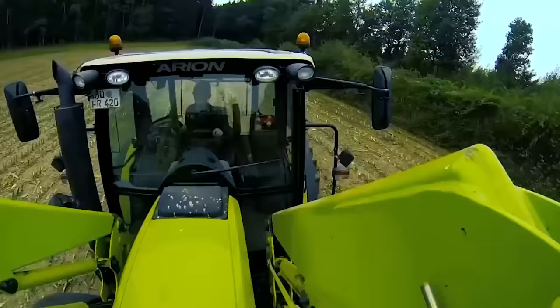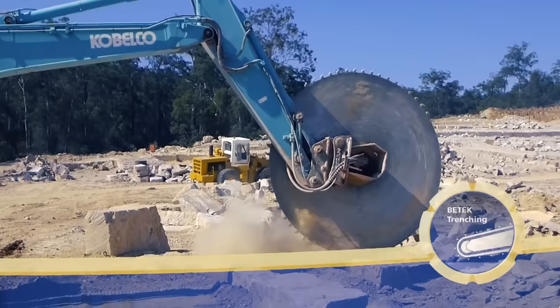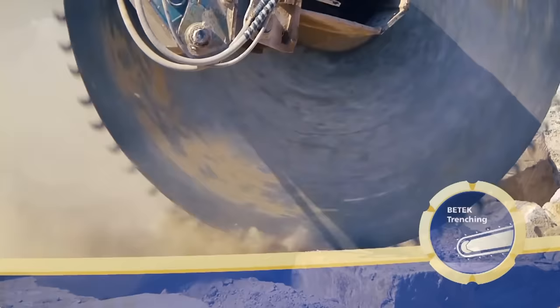Our next clip is from BETEK. It shows a large saw for cutting through stone and concrete. This large spinning saw is mounted onto an excavator boom and is powerful enough to cut through concrete and foundations. This is useful in the preparation of an area for construction or simply for assisting in demolition.